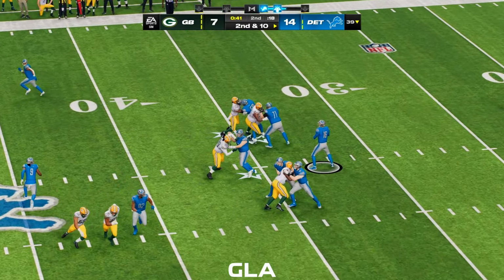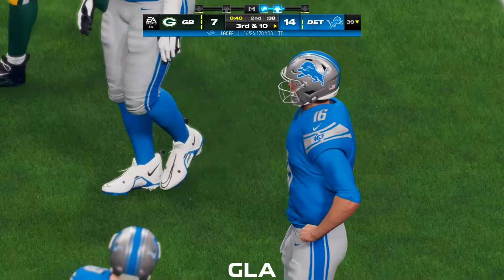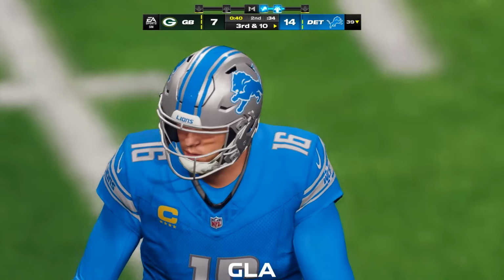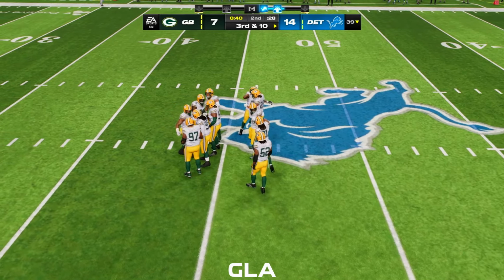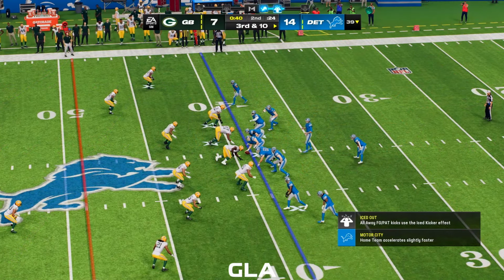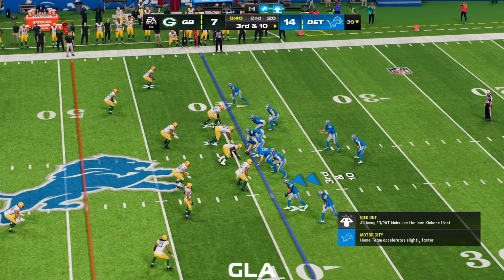Here's Goff. And this throw a bit late as he couldn't reach back for it. Great coverage there all around. Really didn't have many options to throw the football. Very little chance that one was going to be completed. Every receiver was locked up. Now they face a third and 10 after back-to-back incompletions.